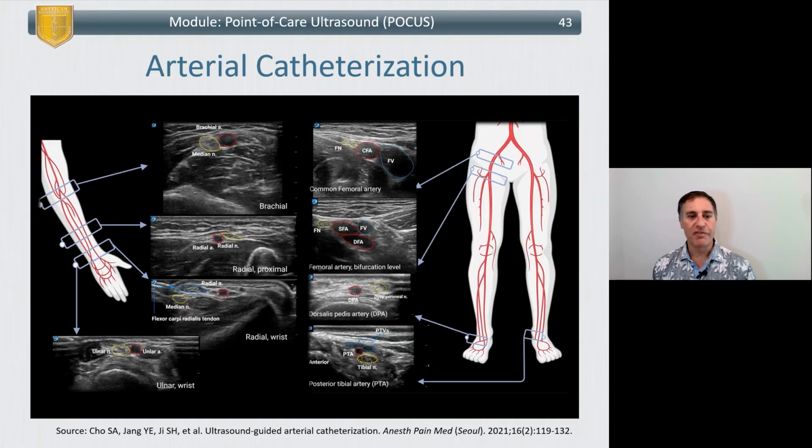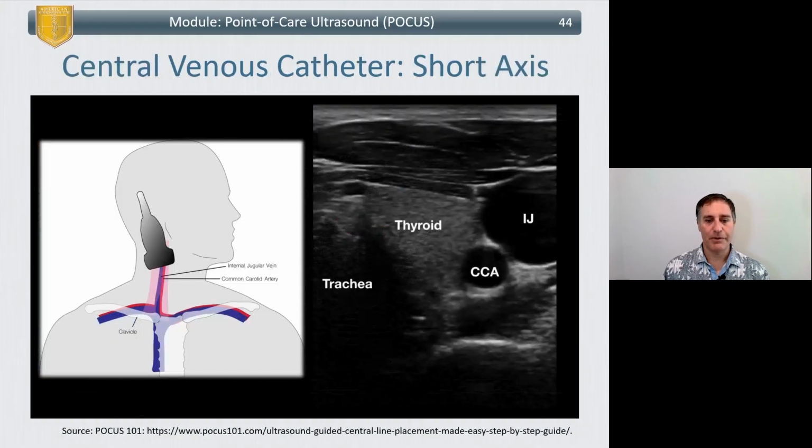I showed this slide before just to show the different arterial line sites, but here I just want to focus your attention on the look of the point-of-care ultrasound, right? So the point of using the ultrasound is to differentiate the nerve bundle from the artery, from the vein, right? The vein should be collapsible. The artery obviously is not. This is not showing color, but you should be able to distinguish also based on color Doppler.